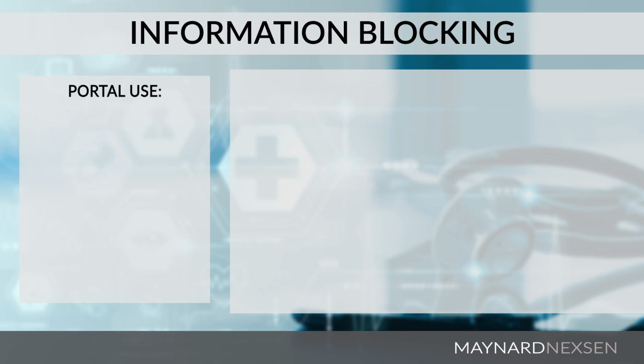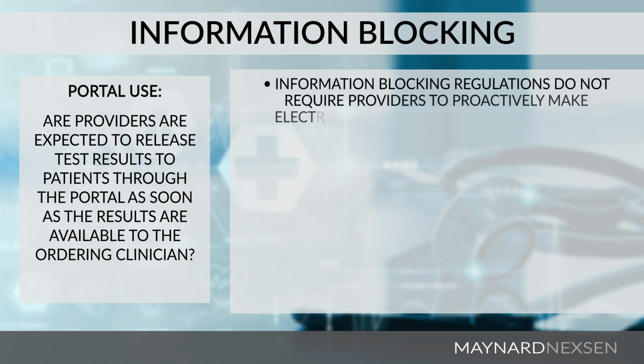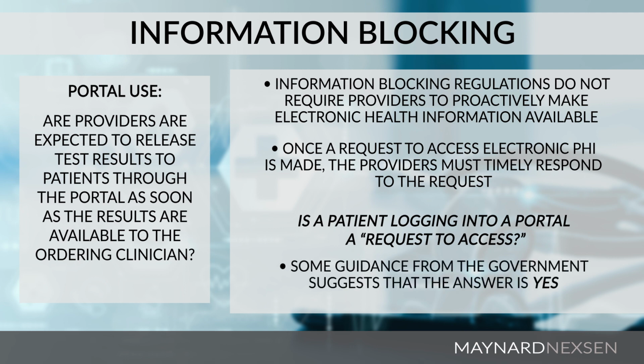Another misconception arises with respect to the use of a portal and whether providers are expected to release test results to patients through the portal as soon as those results are available to the ordering clinician. While the information blocking regulations do not require providers to proactively make electronic health information available, once a request to access electronic PHI is made, the providers must timely respond to the request. The question becomes whether a patient logging into a portal is a request to access. While it is not entirely clear, some of the guidance from the government suggests that the answer is yes.